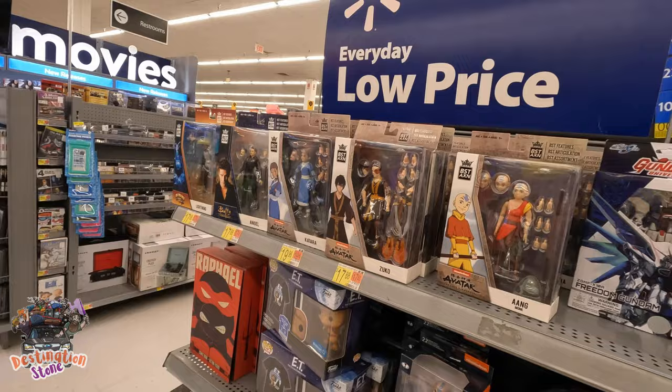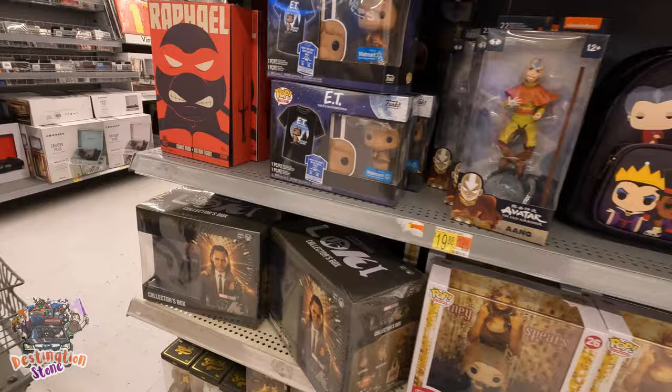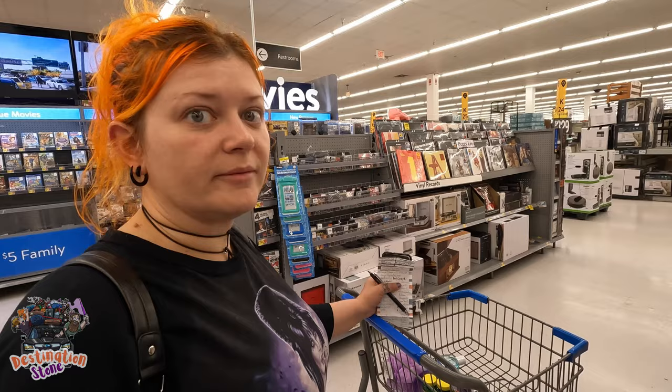Got some Gundam figs, that Fantasy Spider-Man, maybe Fantasy, that's really cool. Brittany, Loki, there's Wrath. What did I pay, like $11 for that or something? I don't remember. That was awesome. All right, guys, that's pretty much going to conclude this Greenville, South Carolina toy hunt. Let's jump back to the car and check out what we picked up.